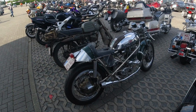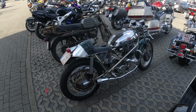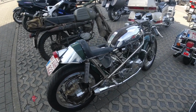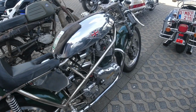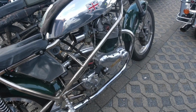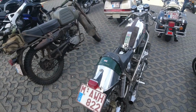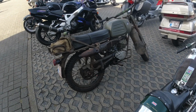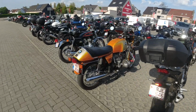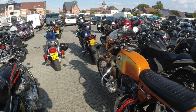And then an amazing Norton Commando. I think it might be Seeley, that frame, but I'm not entirely sure. But pretty impressive piece of metal work around that engine. Beautiful. And very, very small and slim. And then next to that, badged as a Hercules, a lovely R90S, again one of my top faves. Lovely.